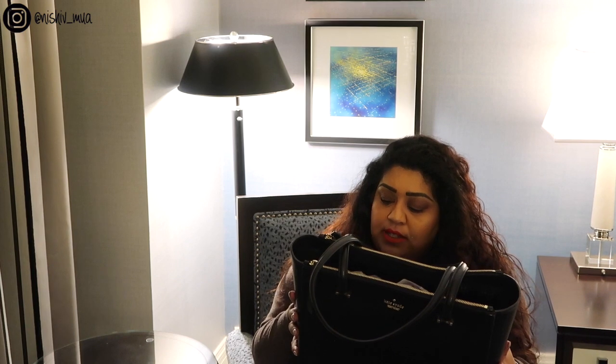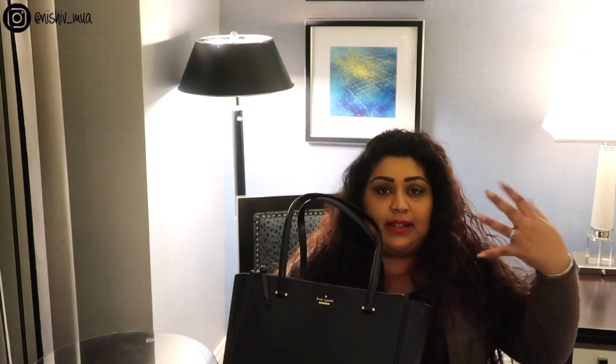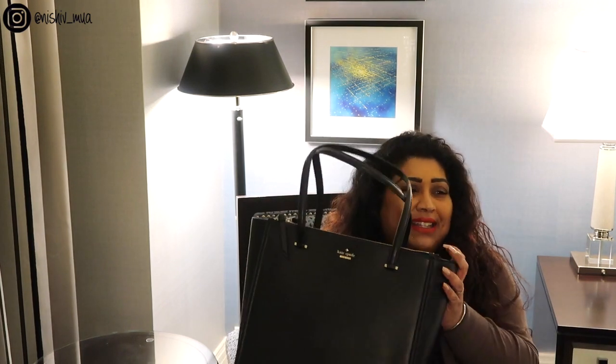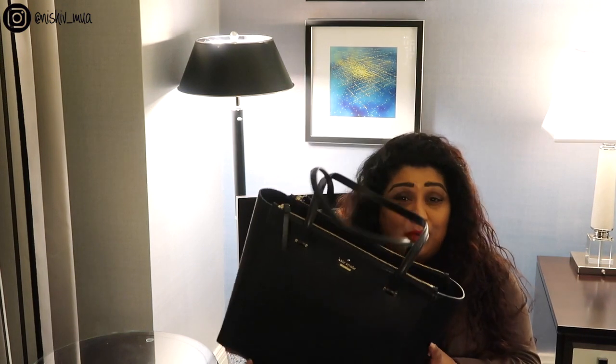Initially this bag was 529 Canadian dollars with tax, but again it was like 70%. Well, first there was an outlet price which isn't on here, and then on top of the outlet price it was like 70% off, then 20% off. I basically paid between 60 and 80 pounds for this bag, so it really wasn't a lot.